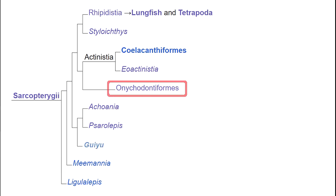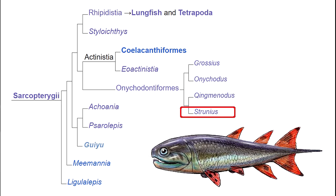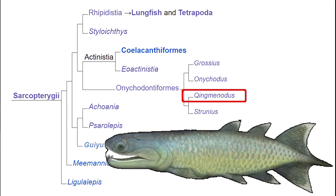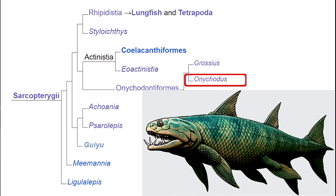And this leads into onychodontiforms, represented here by the 4-inch-long Strunius, the equally tiny Qingmenodus, the meter-long Grossius, and the much larger Onychodus, which could be 6 to 10 feet long.